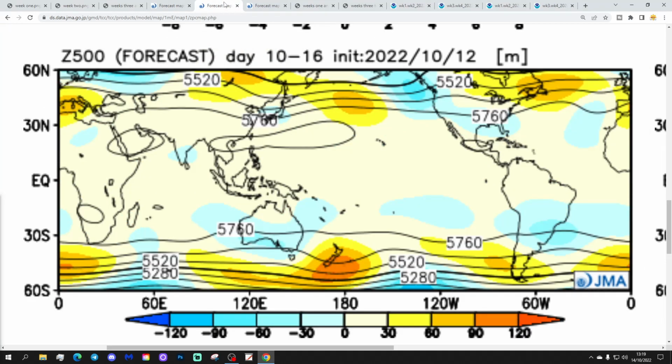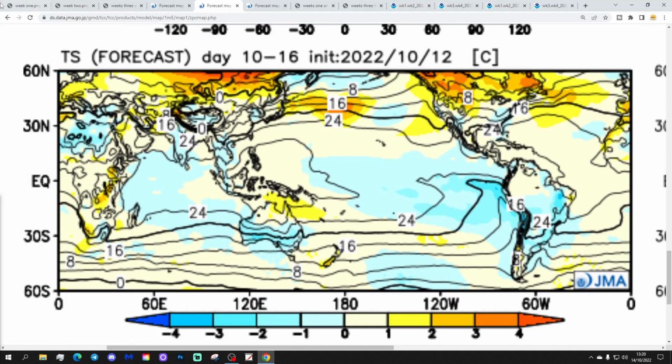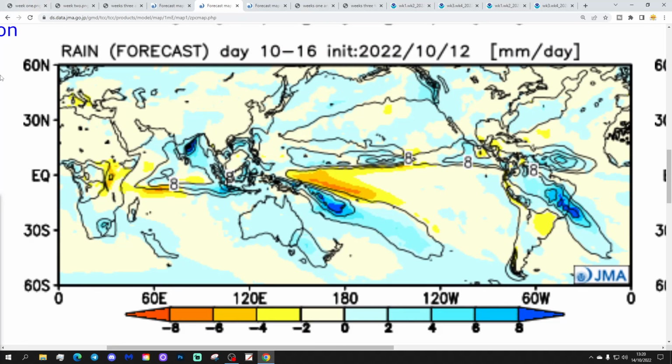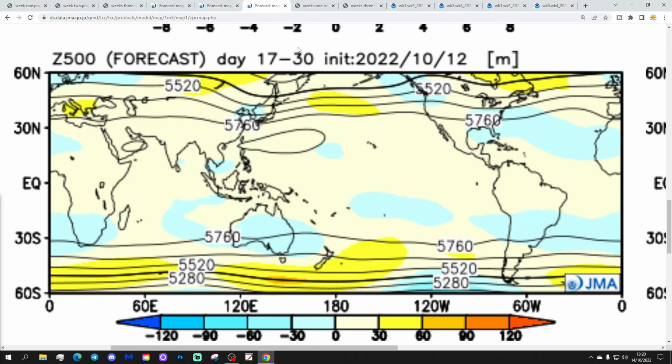Week 2 is going to be the 21st to 28th of October. Very messy scenario. High pressure up there, low pressure down there, high pressure there. And we can't really see it, but there is low pressure up there as well. So the temperature anomaly is still a little bit below average for the north, a little bit above average or near normal in the south. The precipitation anomaly still looks a little bit on the wetter but average side as well across most parts of the country.